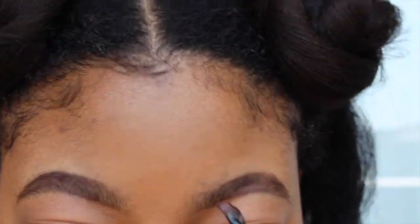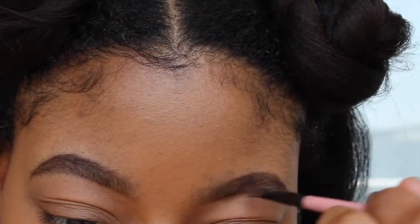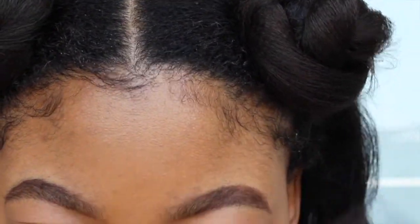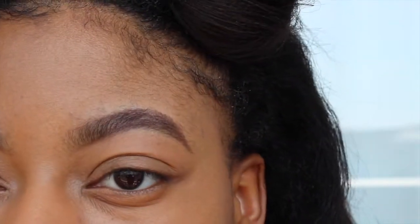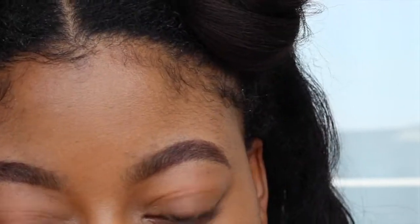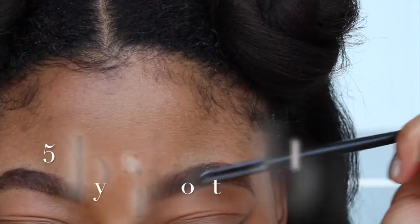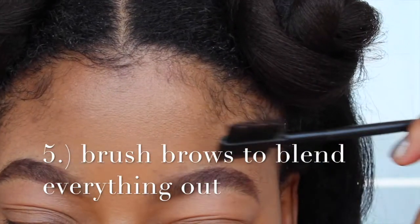So I continue to fill in my brows, and any mistakes, it's easy to wipe away with your finger or your beauty blender, and we're going to clean it up at the end with concealer. So I continue to fill my brows to whatever way I'm satisfied. After filling it, we brush the brows to make sure it's blended. So we fill, and then we start to brush the brows to blend everything seamlessly.